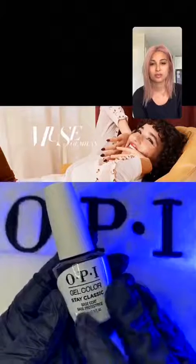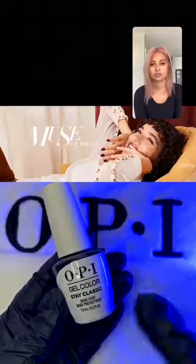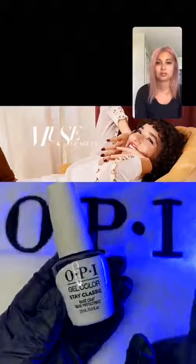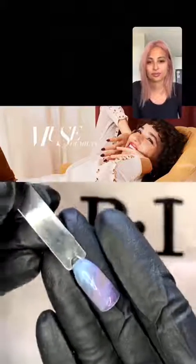So instead of curing it for its full 30 seconds, I'm going to cure it for 15. We call that flash curing. So the idea behind flash curing is that you're going to cure it, but not all the way. And that's going to give our transfer foil right here a nice sticky base. So we've got our little prepped marble here.